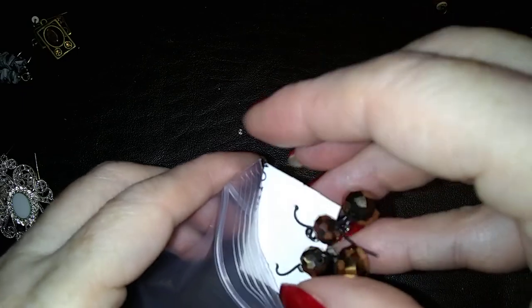I have several necklaces with this kind of beads. So, I guess I could put them in. If somebody buys the necklace, I could throw these in. Yay! I think I have a Chico's necklace with that in.